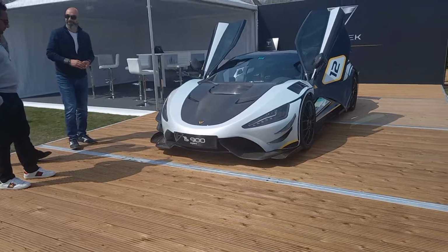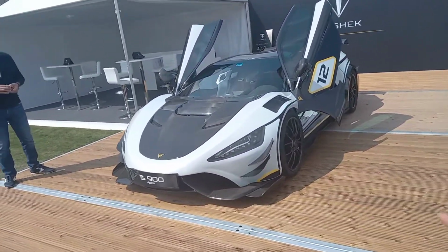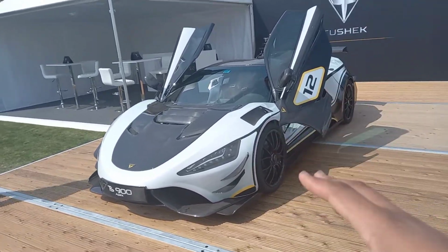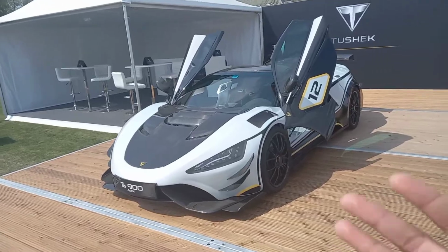Over here we got the Tuscan TS900 Apex, which is basically like a Ferrari or Lotus, but it's actually much more of a road legal variant. It's a full track car on the road. Keep that in mind, guys.